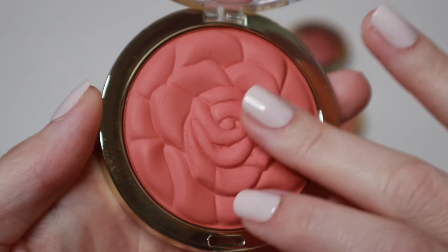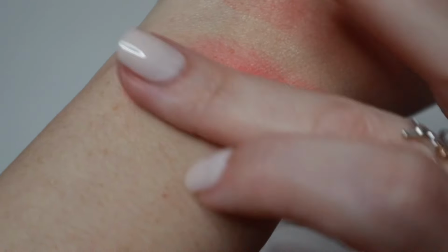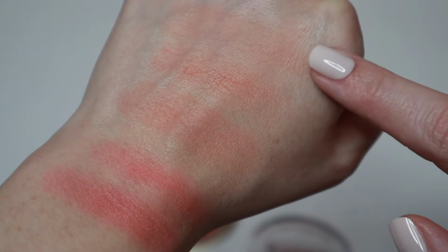These are just so pretty. I believe Flower Beauty also has blushes like this where the pan is like a flower. Honestly, these top three look the same on camera, but they definitely look a little bit different in person, but this one will always be my favorite.